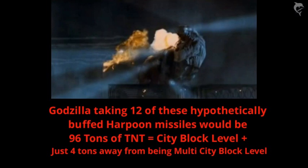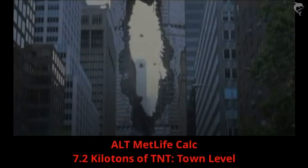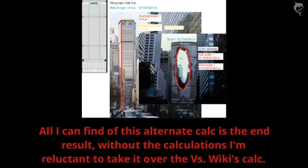There's also been an alternative analysis on the destruction of the MetLife building that somehow got calculated to 7.2 kilotons of TNT, which is town level. I don't see how, even if you completely destroyed this building, that would be the equivalent of town level, especially since obviously Godzilla didn't even destroy the entire building either. I'm going off the Versus Wiki's version of this analysis because they actually show their work for how they got to the 83 tons of TNT result.